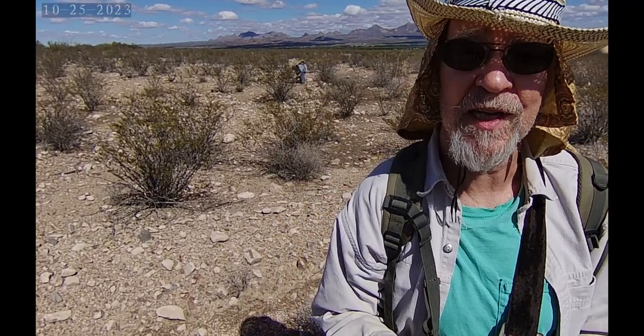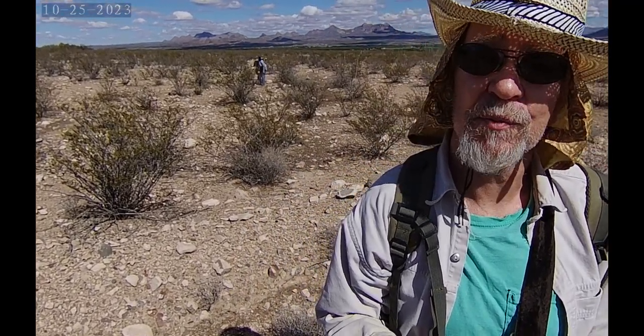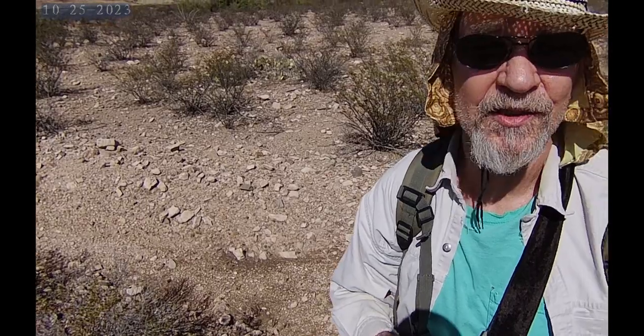Hi, it's RK3. We're back out here in the Robledo Mountains. We're down here in the lower part of the fan where there's a bunch of agricultural features. Might not be able to see it very well here, but there are some rock alignments, basically canals, little ditches running everywhere out here. So I'm going to walk across this and show you some more as I discover it.